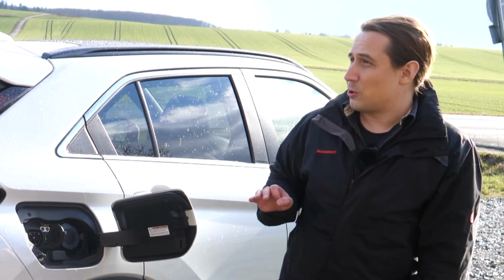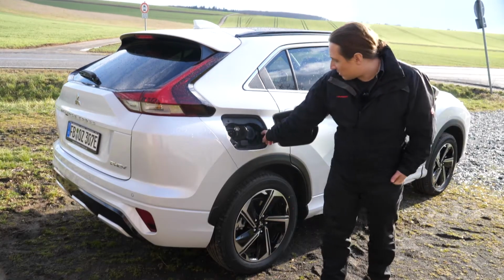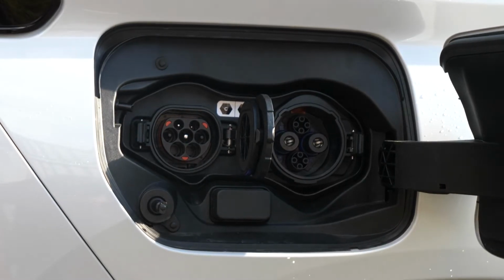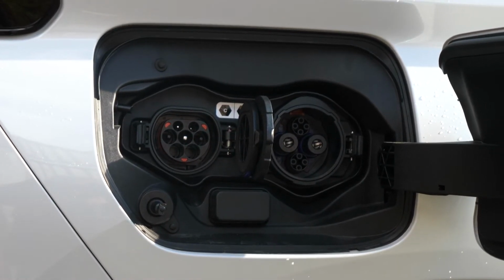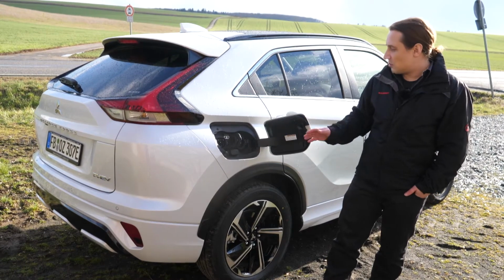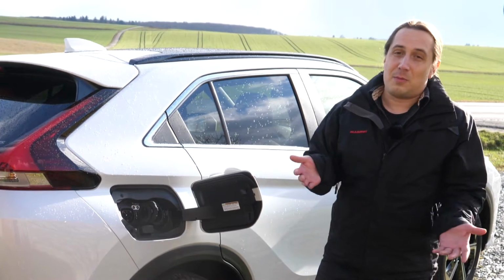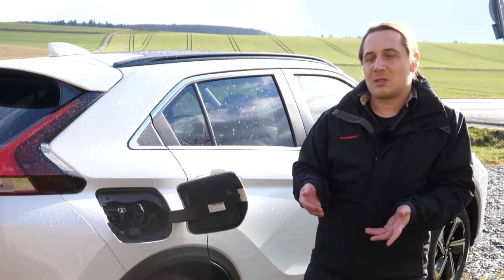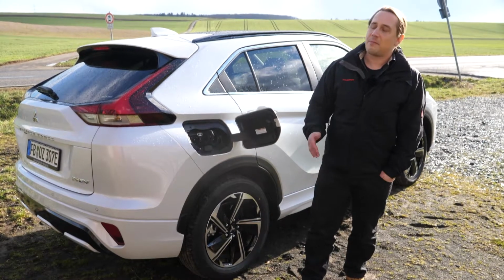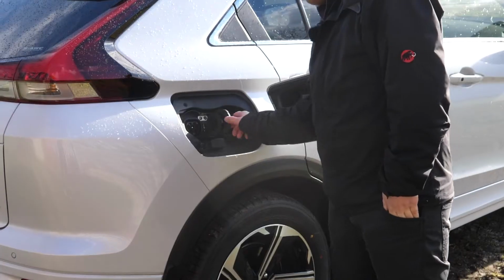But if you want to use a fast charger, well, if you take a look, yes, that's a CHAdeMO, and as you know, CHAdeMO is used in Japan, but here in Europe we've got CCS as a standard, so yeah, that's not ideal. Now you could say, hey, it's a PHEV, the battery is not that big, so that's no problem, you don't really need a fast charger. That's true, but still it might be a deal breaker for some.